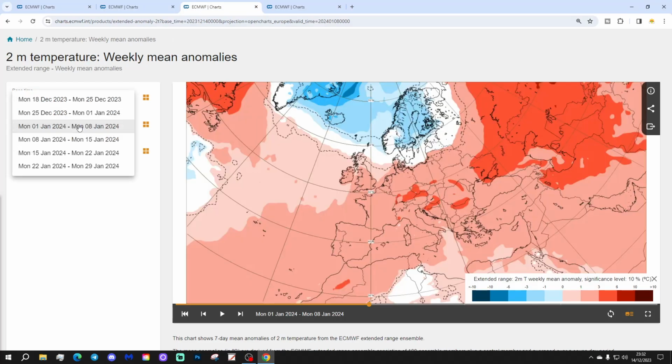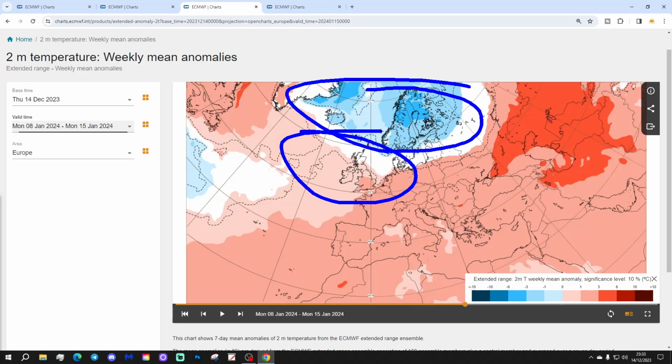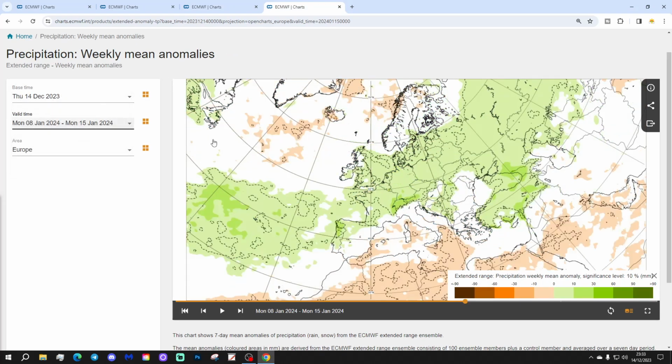pressure. How is the temperature anomaly looking? It's still above average. It will not go cold, will it? So a cold average across Scandinavia and the northeast of Europe, but the UK and Ireland remaining rather above average. And it's yet again another wetter than average week to come, with above average rainfall. Note, we do see drier than average conditions in the North Atlantic and between Greenland and Scandinavia.